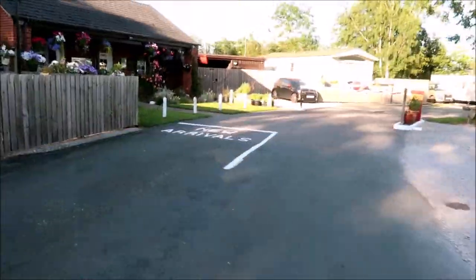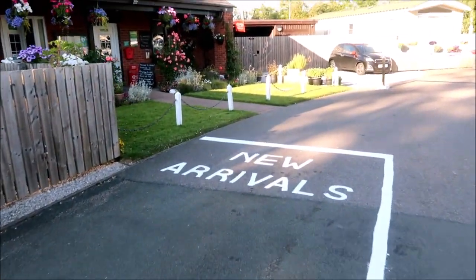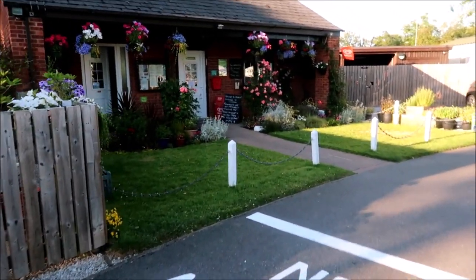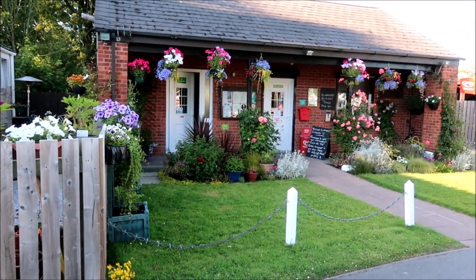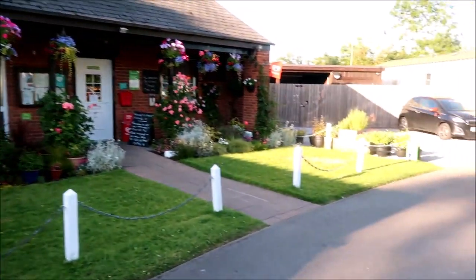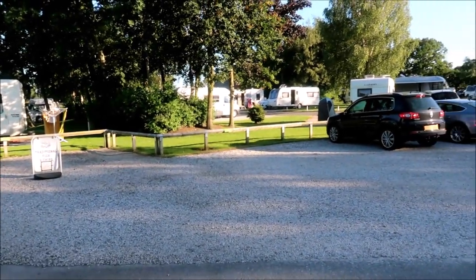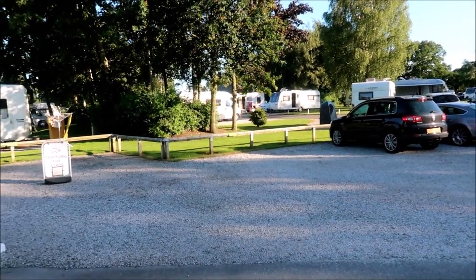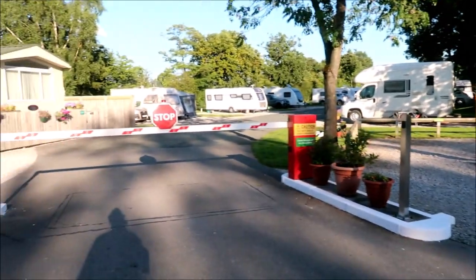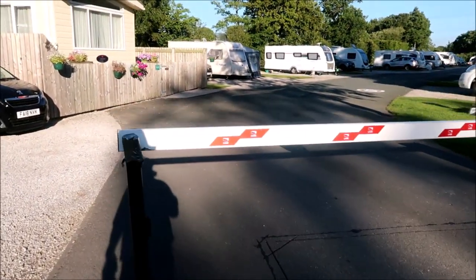Beautiful evening. Let's have a quick look around the site. So new arrivals would pull up here, right next to the reception area, and there is a little shop and also an information room right next door. And over to my right there is visitors parking. So if you do have any visitors, they can leave their car here and walk onto the site. Fully secure, barriered site, as usual with the Caravan and Motorhome Club.